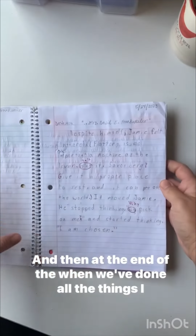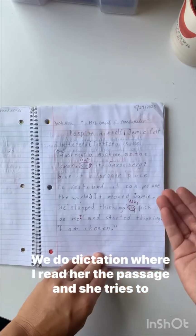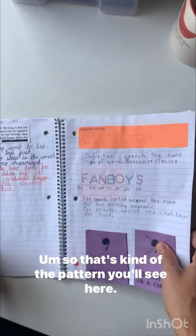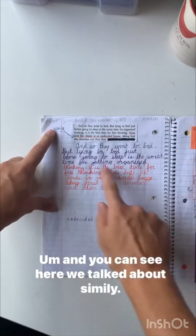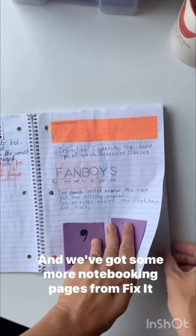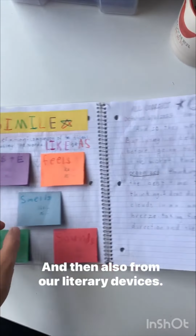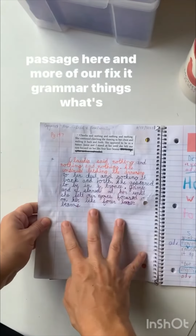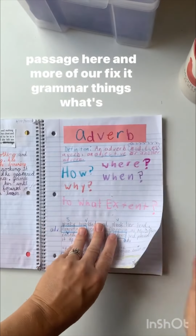And then at the end, when we've done all the things I want to do for that passage, we do dictation, where I read her the passage and she tries to write it with the correct grammar and spelling. So that's the pattern you'll see here. This is how we've changed our copywork since then. And you can see here we talked about simile. We've got some more notebooking pages from Fix It Grammar, and also from our literary devices. All right, so this is another dictation, and then our final passage here, and more of our Fix It Grammar things.